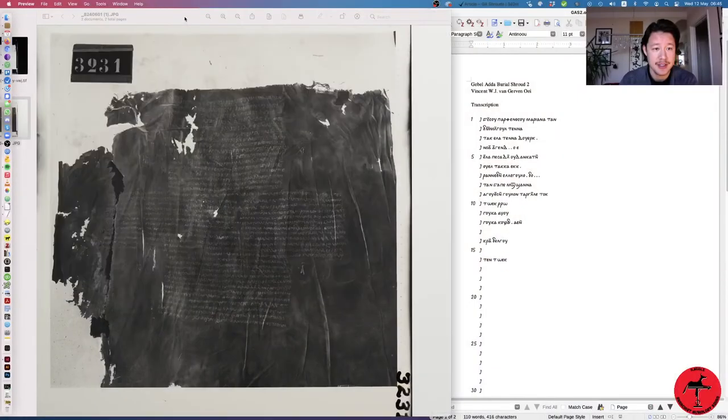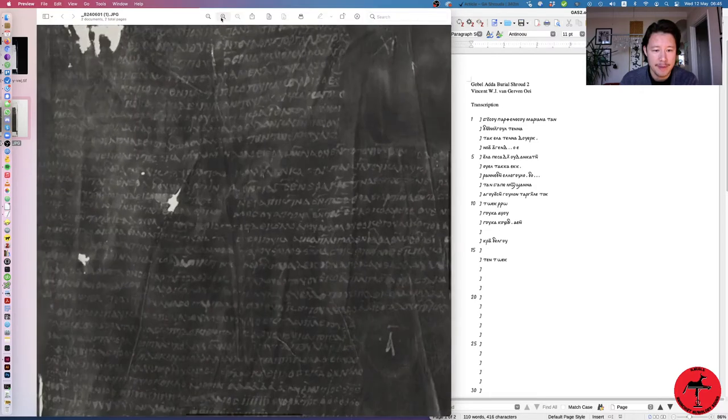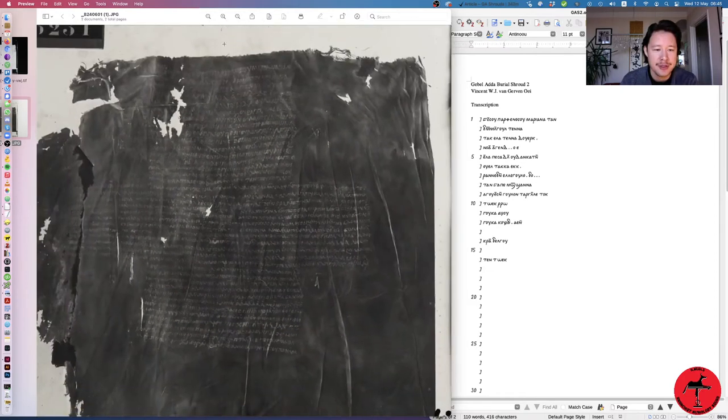So let's have a look at our materials. Let's see, here we go. The first one is the most complete from Gebel Adda. You see it's in a cross shape. The photo is not very good, but as you can see, there's a suggestion that there are letters, and we're really going to try to extract as much possible information from this document as we can.